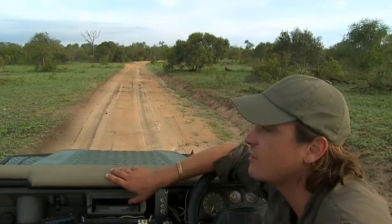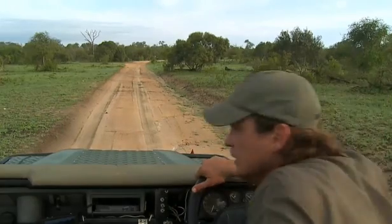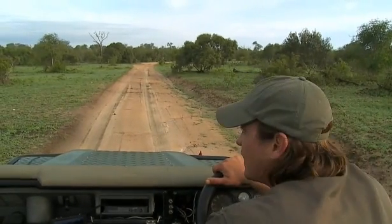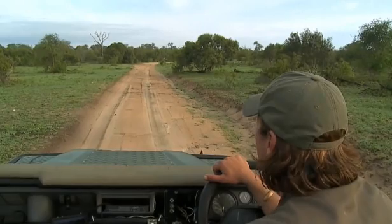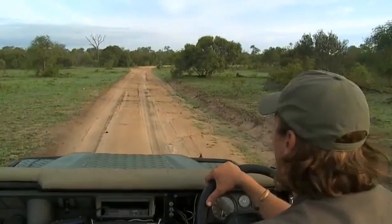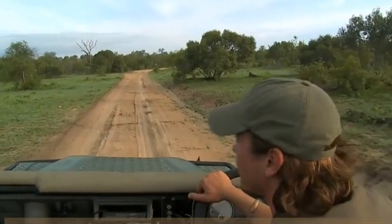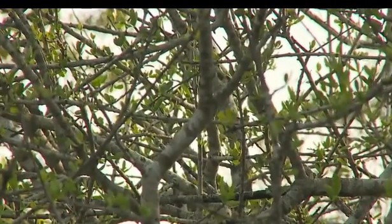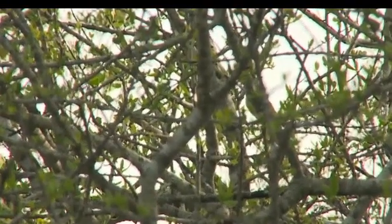But let's go see if we can get close to those kudu. So, Rolf, in parts of Zambia, different tribes will eat snakes. But as a general rule, in a lot of Africa, they don't. Go back. A little bit forward.